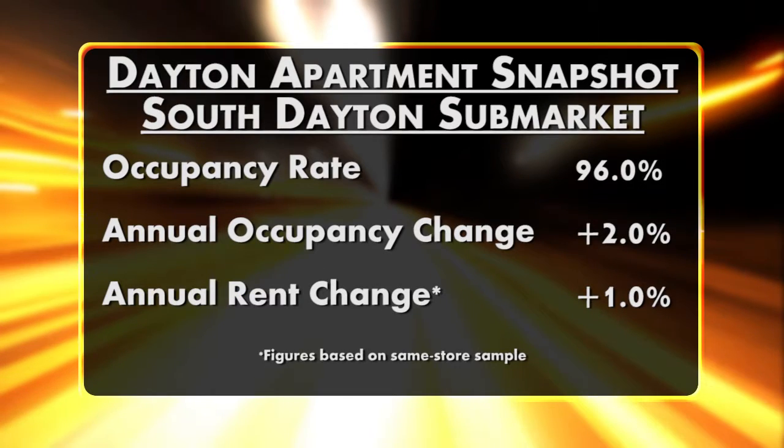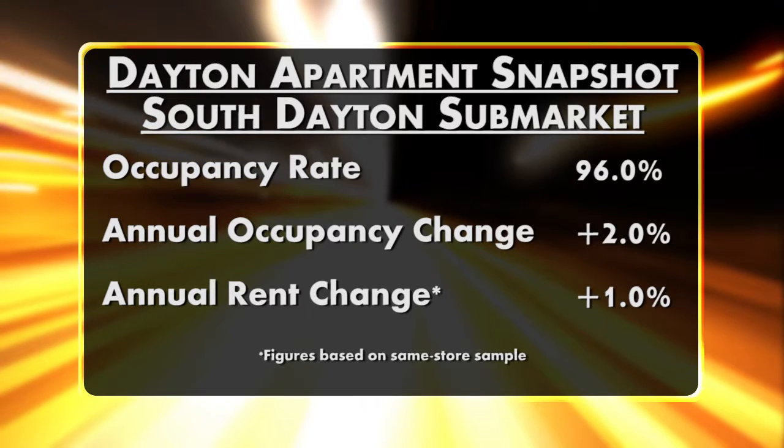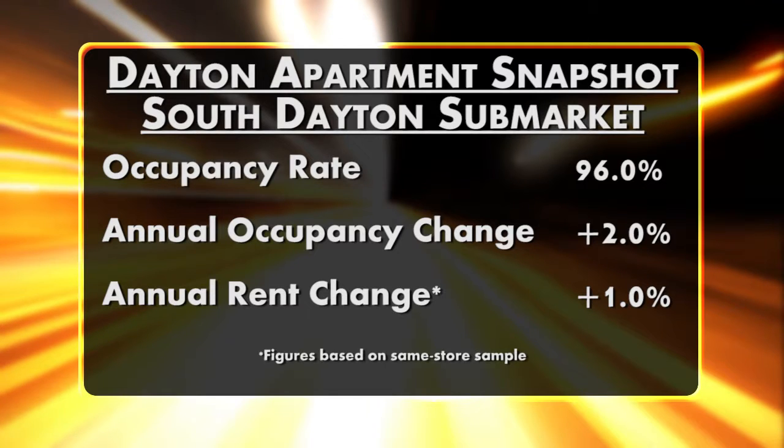And let's wrap it up with a look at a key submarket. South Dayton really reflects what's happening in this metro overall. Strong occupancy, 96%, best in the metro, up 2 points year over year, but rent growth of just 1% in the past 12 months. Looking ahead to 2012, it may be difficult for Dayton to continue to see good occupancy progress.